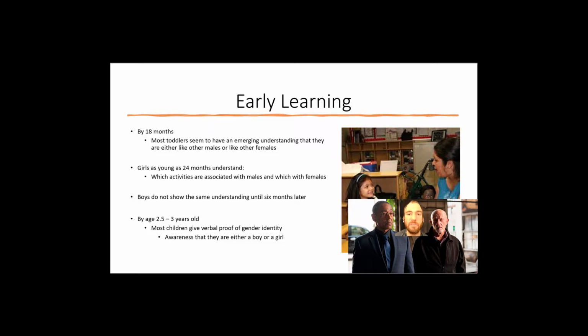So it seems that gender roles in females are taught more, there's more emphasis on that for young girls than young boys. By age 2.5 to 3 years of age, most children give verbal proof of identity awareness that they're either a boy or a girl. So you can ask a child and they will tell you what gender they believe or what gender they are.